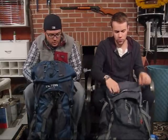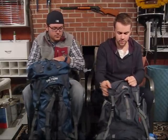Overall, just a pretty nice pack. And it's very light too. This is part of their Summit series of packs, very fitting considering we're going to a summit. Now, I'll talk about my Kelty.